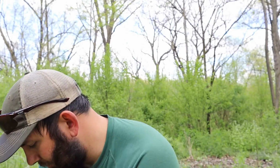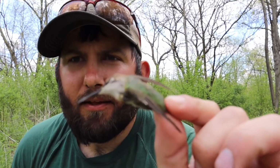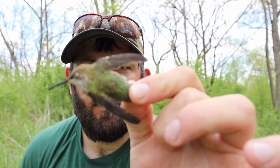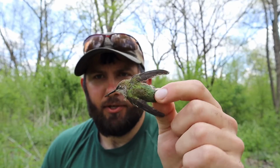Another one would be something like migration. So if we look at something like this ruby-throated hummingbird, hopefully I can get it in focus for you. So ruby-throated hummingbirds, they will migrate thousands of miles every year. So during the winter, they travel down to places like Mexico, Central and South America, because they're, again, kind of like the bats, there's no food for them here during the winter. They feed on nectar, and so during the winter time they have to go somewhere warm where there's flowers available for them to collect the nectar. And then they make the journey thousands of miles back to Iowa, possibly on up into Canada.